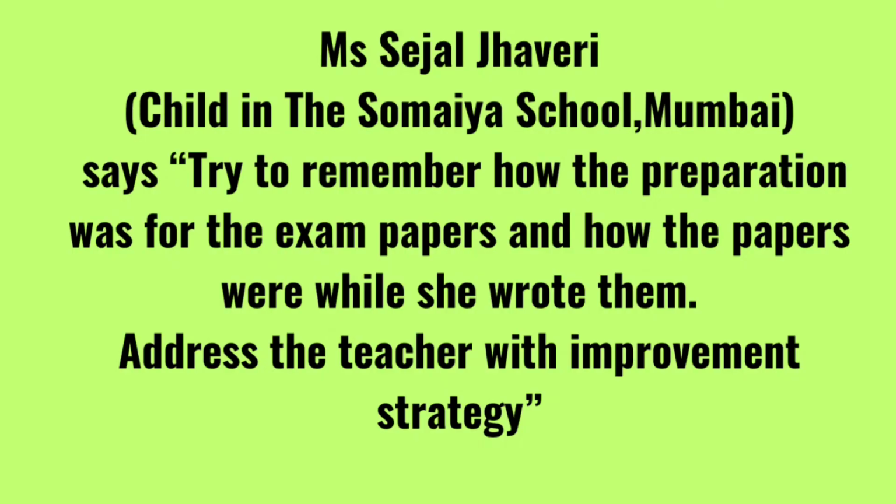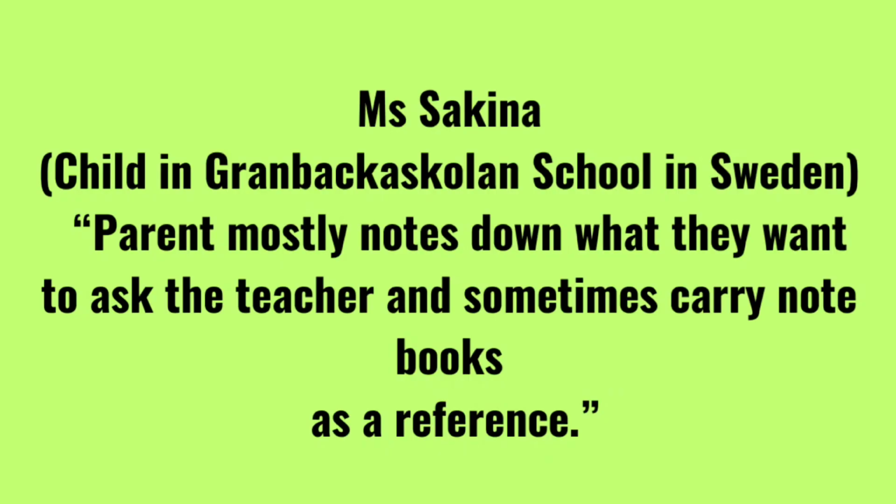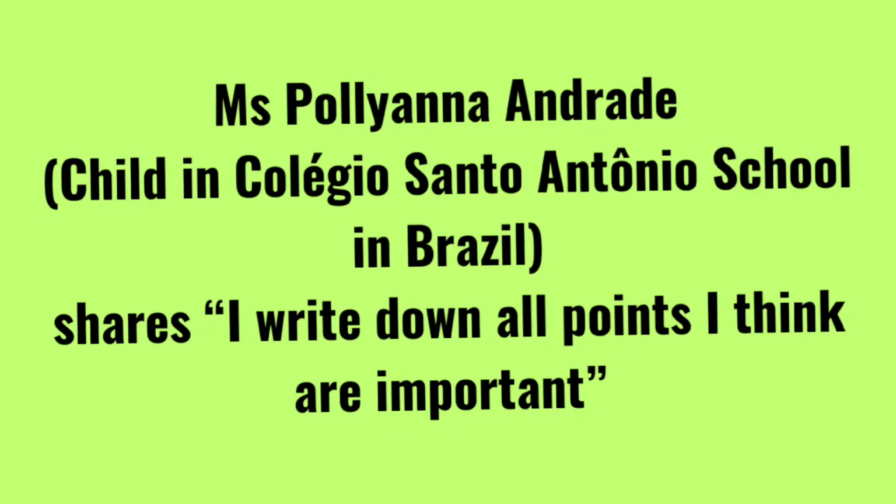Miss Sejal Zaveri says, try to remember how the preparation was for the paper and how the paper was while she wrote it. Address the teacher with the improvement strategy. Sakina says, parents mostly note down what they want to ask the teacher and sometimes carry notebooks as a reference. Pollyanna says, I write down all the points I think are important.